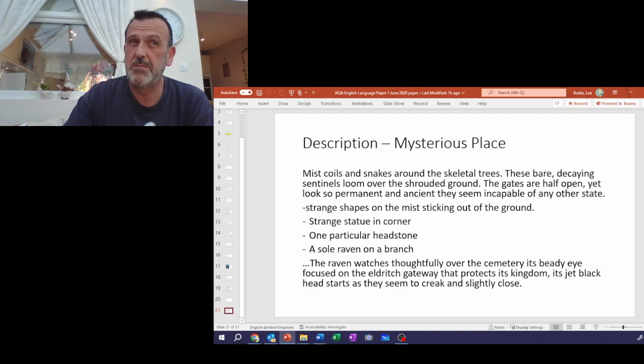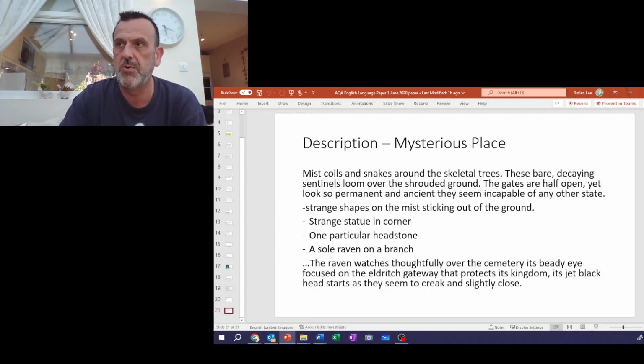Again, very similar to a narrative I've just written, except I made it present tense and tried to make it a bit spookier. Mist coils and snakes around the skeletal trees. See, coils and snakes sort of linked. These bare, decaying sentinels loom over the shrouded ground. Bit of personification. The gates are half open, yet look so permanent and ancient, they seem incapable of any other state. Oh, it's mysterious, but I'm not writing a story, so I'm not going to go into it too much.